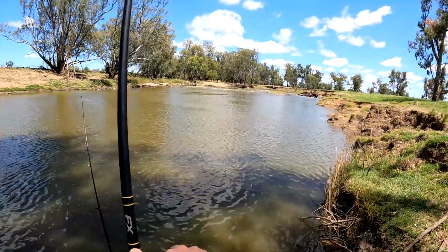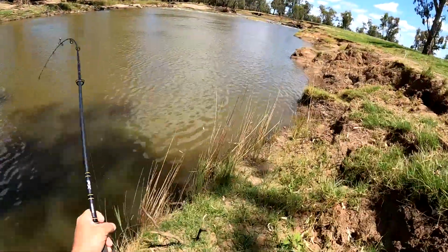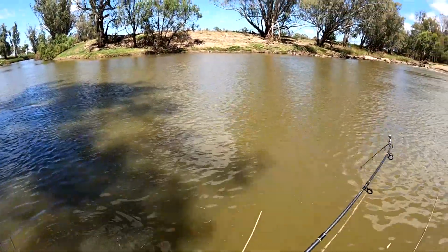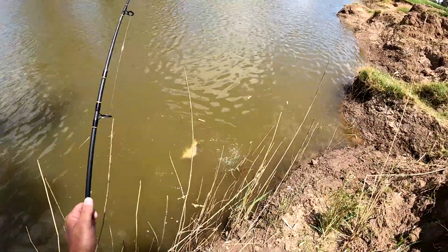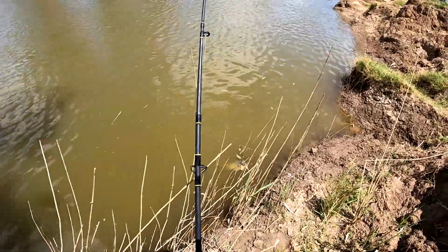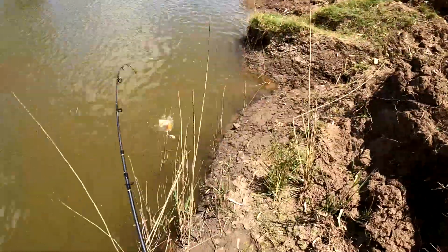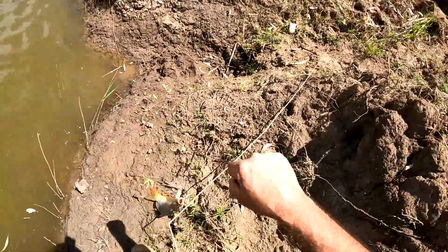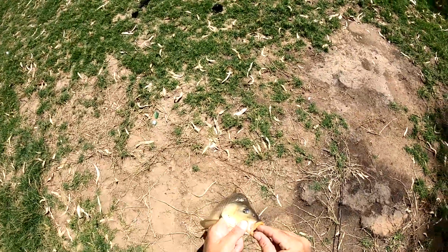That worm rod's been in for a couple of minutes. I got the drag set fairly light. I want to try and bring him up here actually. What do we got? A little carp. That worm rod had been in for probably 2 or 3 minutes. I just turned me back. I didn't even have my camera set up. Hopefully I got most of that on camera for you. It's only a little carp anyway. I've brung him down to this bank here to try and get him up a bit easier. I'm not even going to get a measure on this fella. We'll sit him there for now.